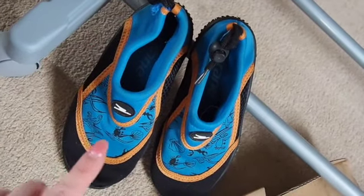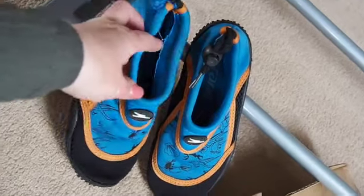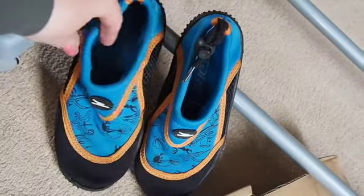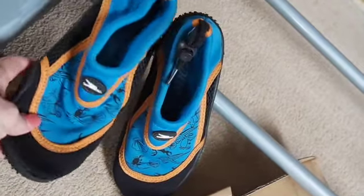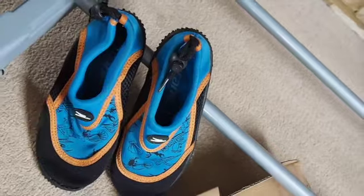Like I said, they're by Crane, and I actually got these from Aldi here in the UK, and they were really inexpensive. I think they were a few pounds each, so if you do see them in Aldi anytime soon, which I'm sure you will, I'd grab a few pairs of those for a few quid. Even like next year's size, they always come in handy to have.